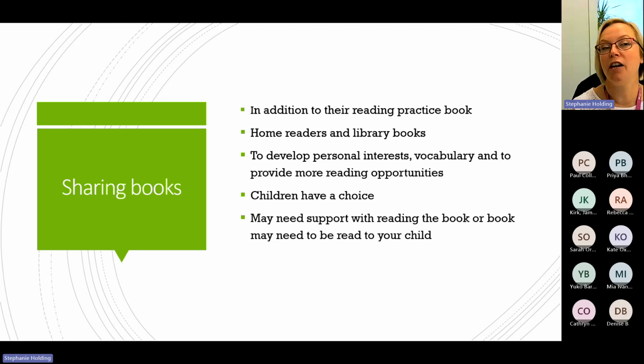But there may be words or sounds in those books that don't quite match their phonic ability. That's not their phonic book. Their phonic book is the reading practice book. This is just a book to develop their love of reading, to develop their vocabulary, and to just give them more variation in their reading.